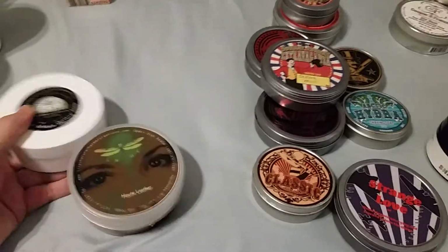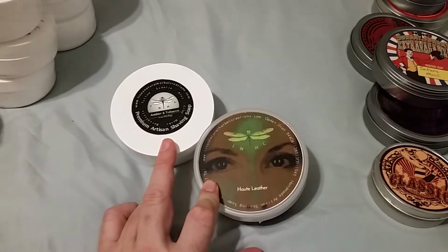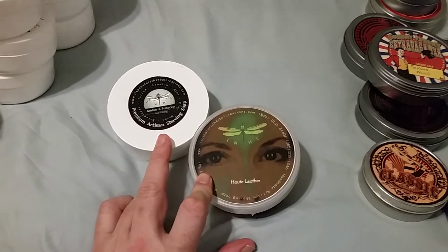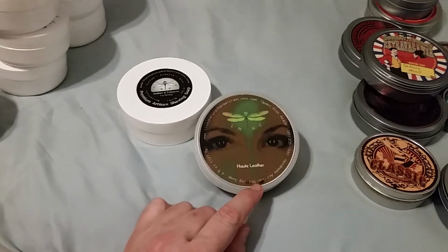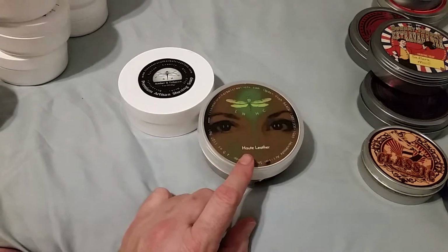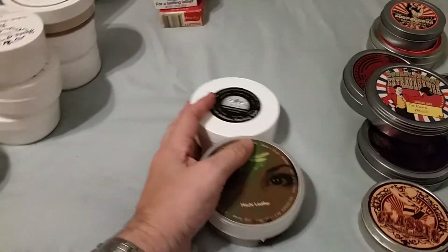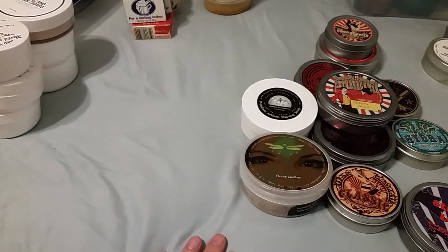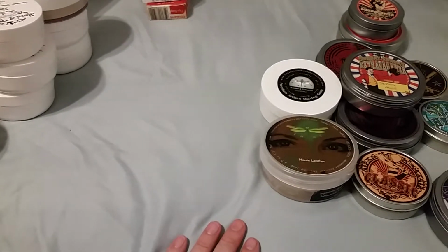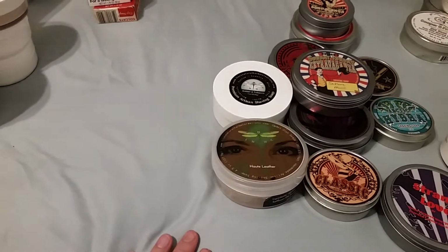Another quality one that you may not have heard too much about is Lisa's Natural Herbal Creations. And this one over here is Amber and Tobacco, and this one is Haute Leather. And with her, she's got light scents, and I was able to find this Haute Leather, which is just strong enough for me to enjoy. And so if you like light scents, Mystic Water and Lisa's Natural are going to be your friends because they perform really well and they have mild scents.